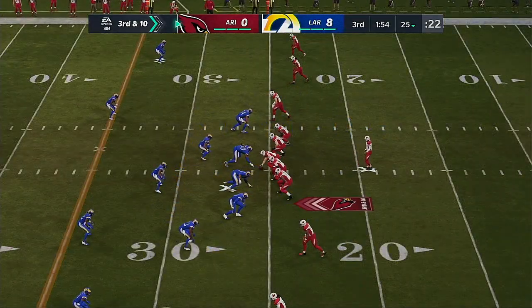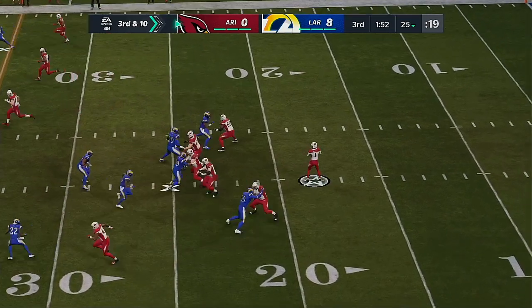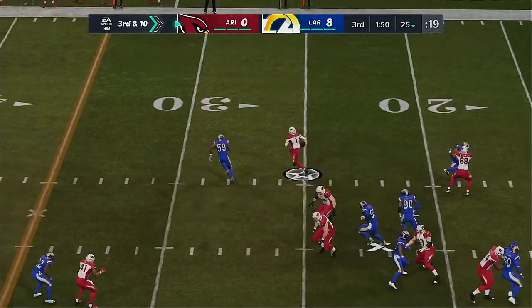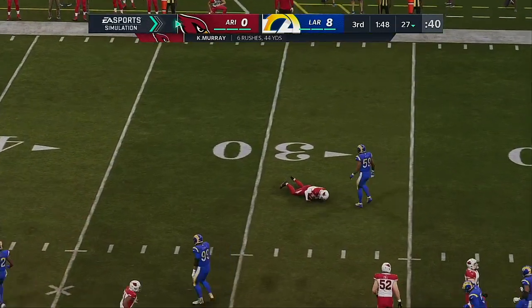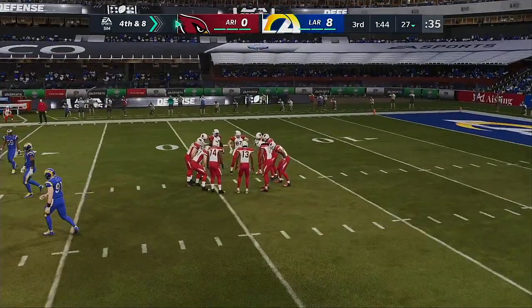Complete pass on second down. Now they need a big play here. Third and 10. From the gun, Murray. They'll roll him out right. He can run for it, and he will. He opted to go with a scramble. Gets 2 yards, and now it's fourth.